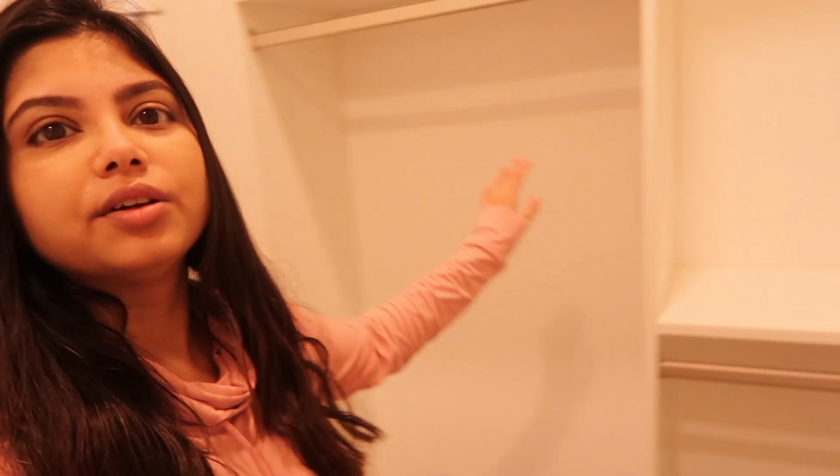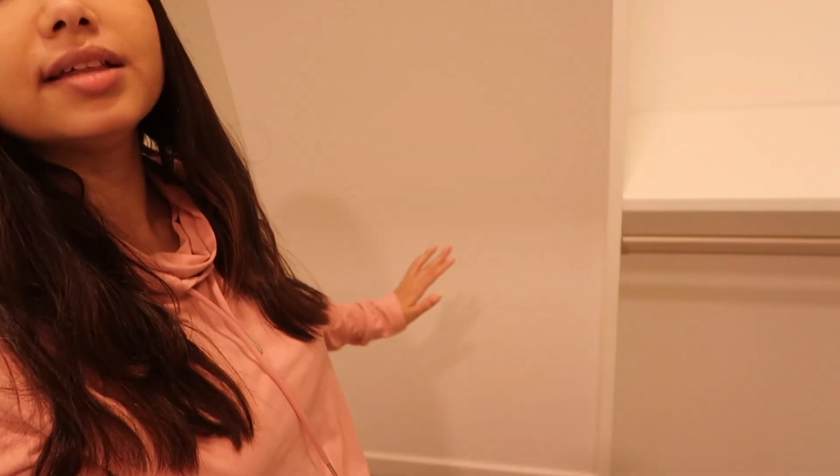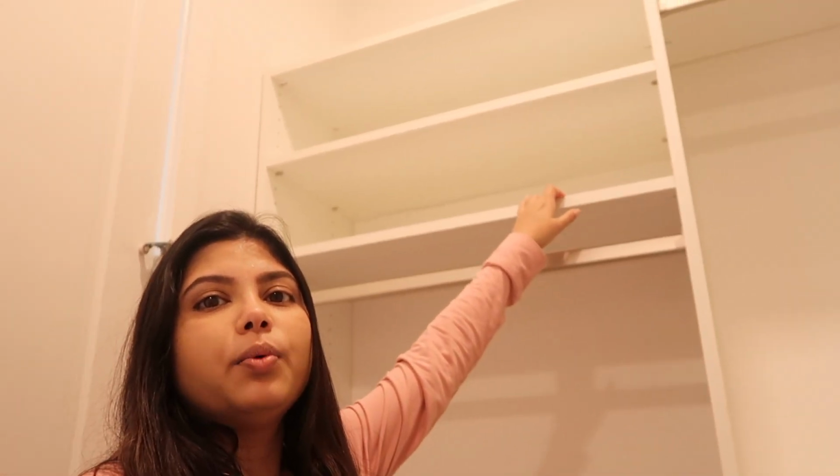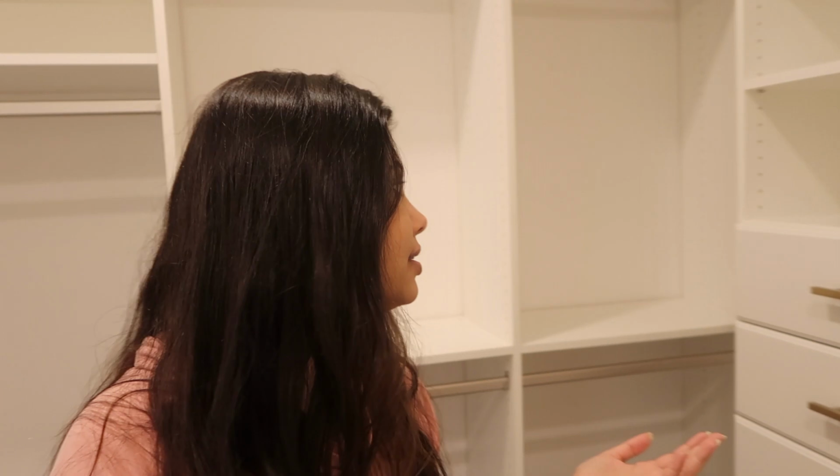Now that you've seen it, I'm going to show you the thought process behind designing this wardrobe. This area is for the long hanging dresses and stuff that are at full length, and I need more space, so they go all the way to the bottom. There are some more top shelves where I can put bags or boxes. The entire top area is covered, so you can put your bags and suitcases.